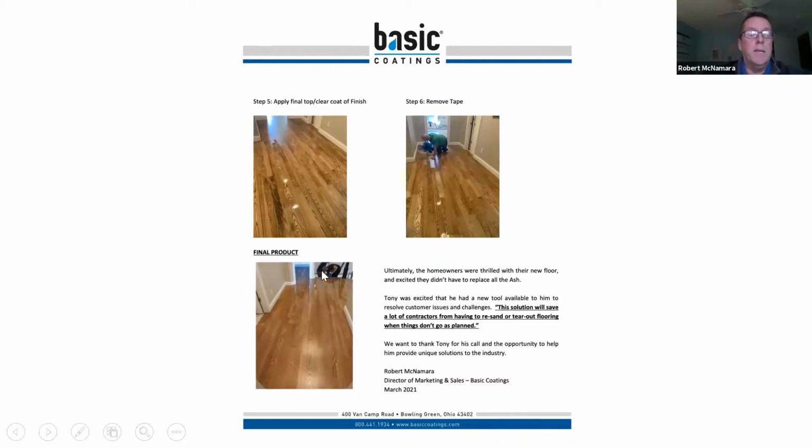So bottom left-hand side, again, you can't see it too well here, but we can send you. This whole top side looks just like the bottom side now. Yeah, it's incredible. So he was super excited. The homeowners did not want to have to re-sand the floor or tear anything out, and they understood that hey, mistakes happen and things go awry on the job site, and they kind of said, listen, we told you it was the wrong species. So they took ownership of that part of it, and were very willing to participate and try to resolve this thing.